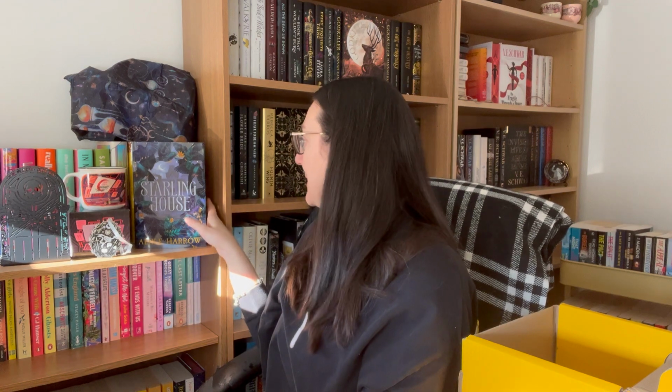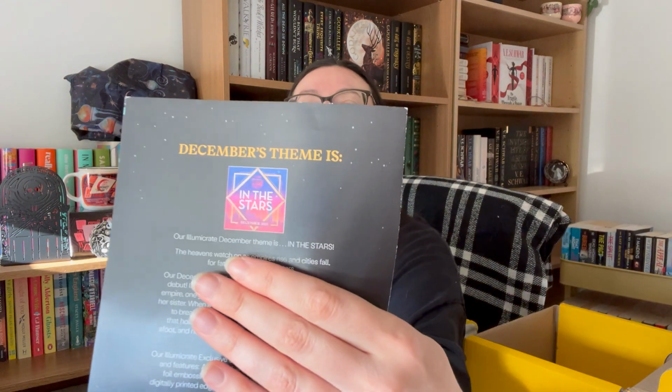Digitally printed edges from the publisher and endpaper artwork by Nur4Z. So they are a couple of artists there that I've never heard of. They are new, but it's stunning, absolutely stunning. And interested that it says that the printed pages are from the publisher. So does that mean that that's standard or just for this version? I don't know. We've also got the theme for next month, which is In the Stars.